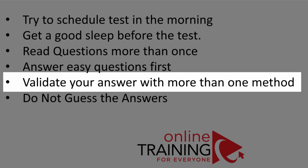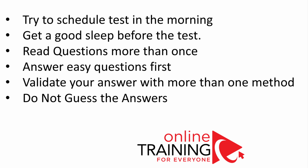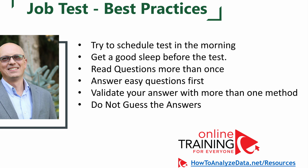Try to validate your answers with more than one method. For example, if you do an Excel assessment test, you can do manual calculation. You can try to use formulas for calculations, use a calculator, or use pivot tables to validate your answers. And last but not least, try not to guess the answers, as some providers deduct points for incorrect selections.